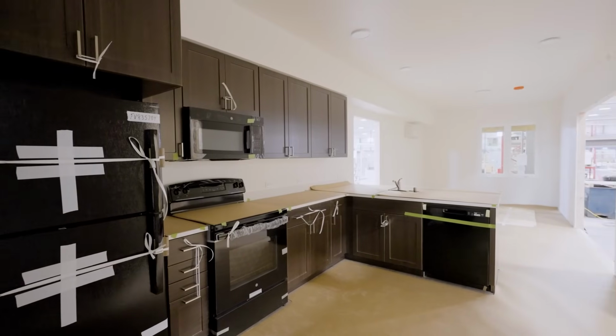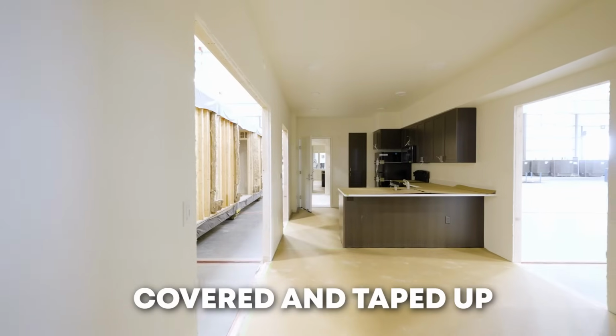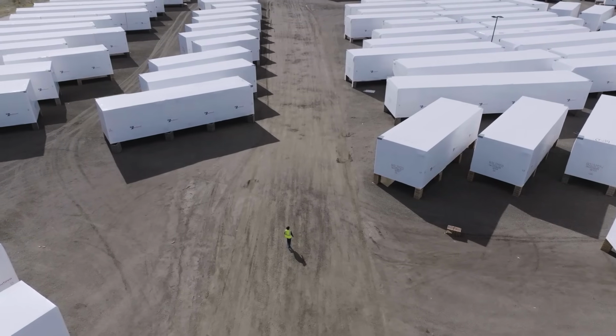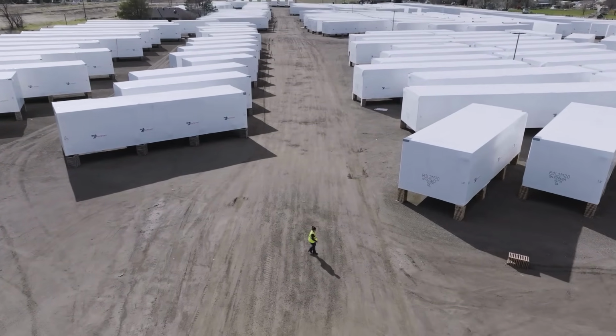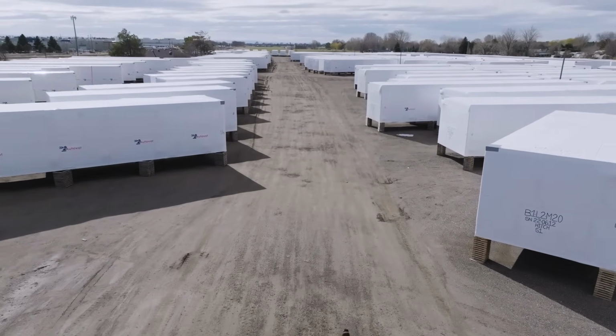Every vulnerable surface like the countertop and floor is covered and taped up so it doesn't get damaged during assembly and transportation. Once a housing module is complete, it is shrink-wrapped in plastic and moved outside to the yard. It is stored there until the workers on site are ready to install them. The volumetric modules are shipped on the back of trucks, lifted with cranes and assembled. Once the building is complete, it's impossible to tell that it was factory built.